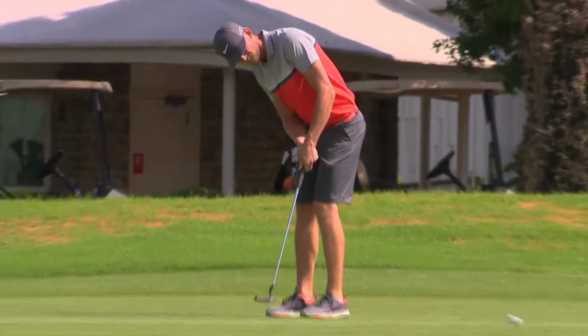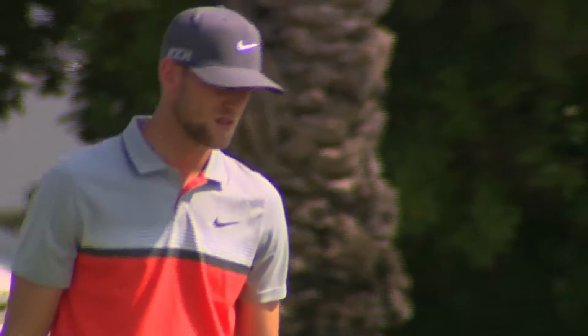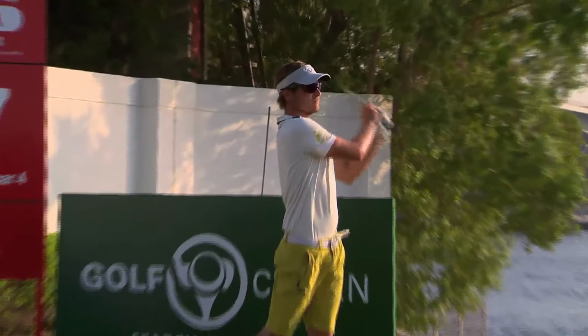Day 2, and Josh White managed 5 birdies to sail into the lead. Austria's Florian Pregant continued to impress with a bogeyless round.